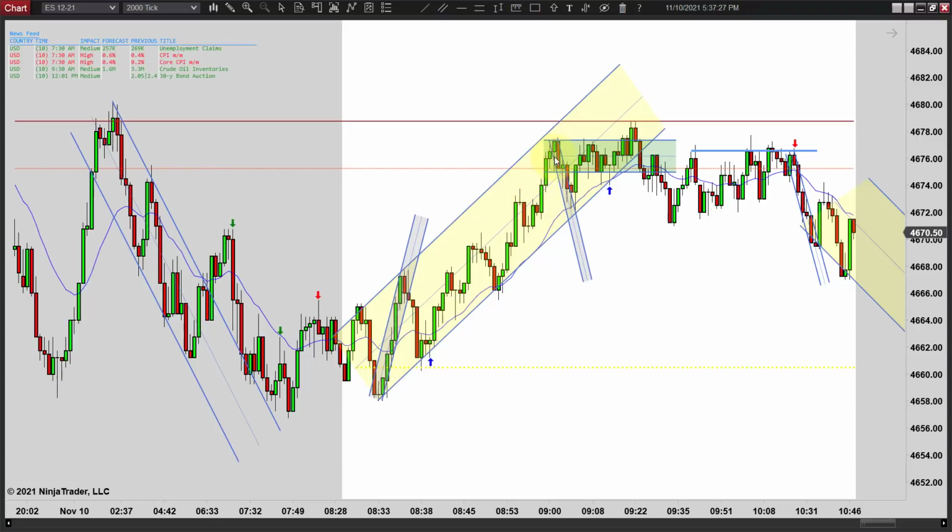We just keep chopping higher, and you could have looked at this as a double bottom, and then this is a failure, but you're not back to the EMA.